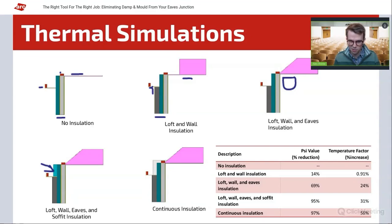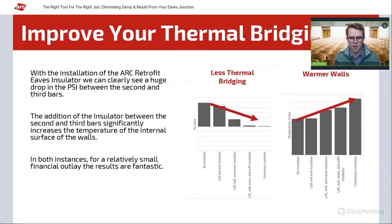You can see this is the worst case scenario. With using the product, you'd actually get a little bit more insulation from this, but I just wanted a worst case scenario. You can see here some idea of the percent reduction in the psi value and the percent increase in the temperature factor. If I go to the next slide, we've got that illustrated here.